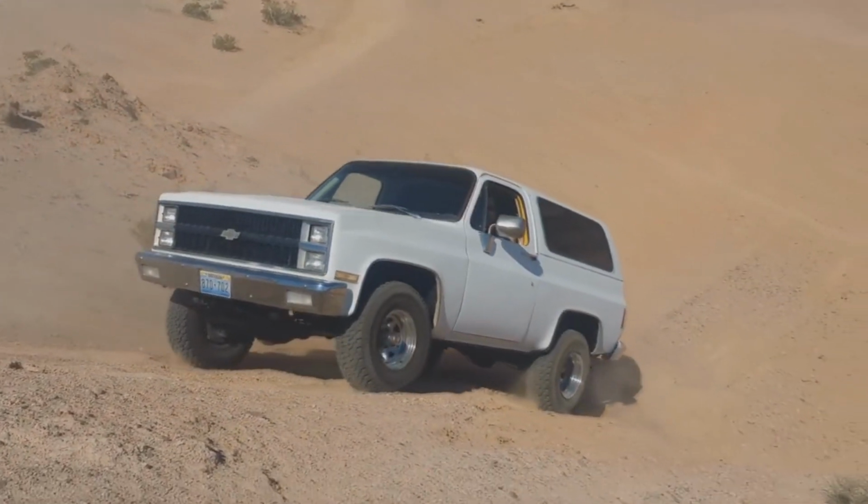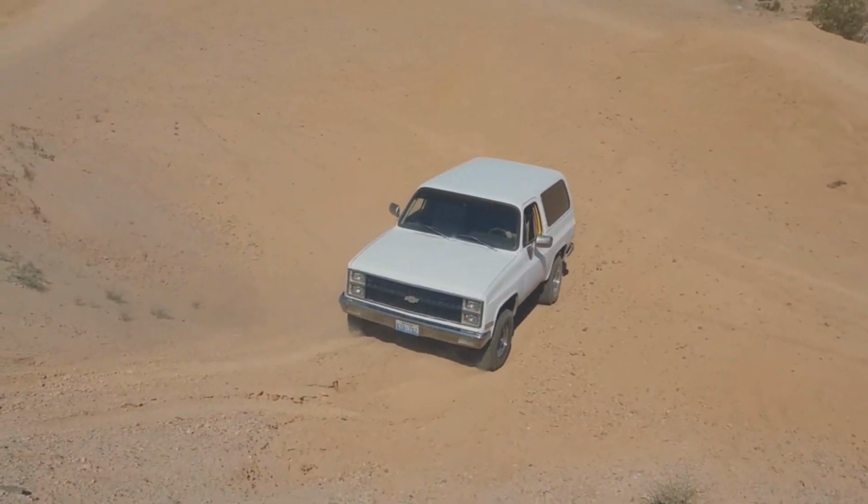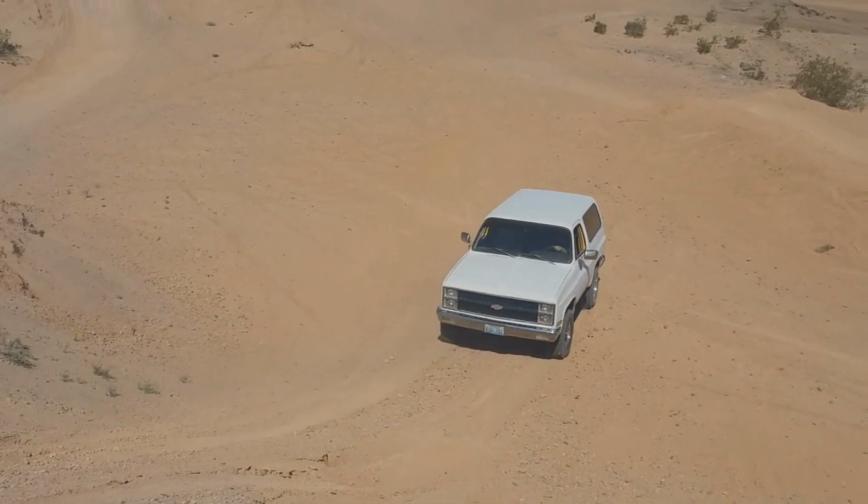Nah. The carburetor does not like this. Time to go to fuel injection.